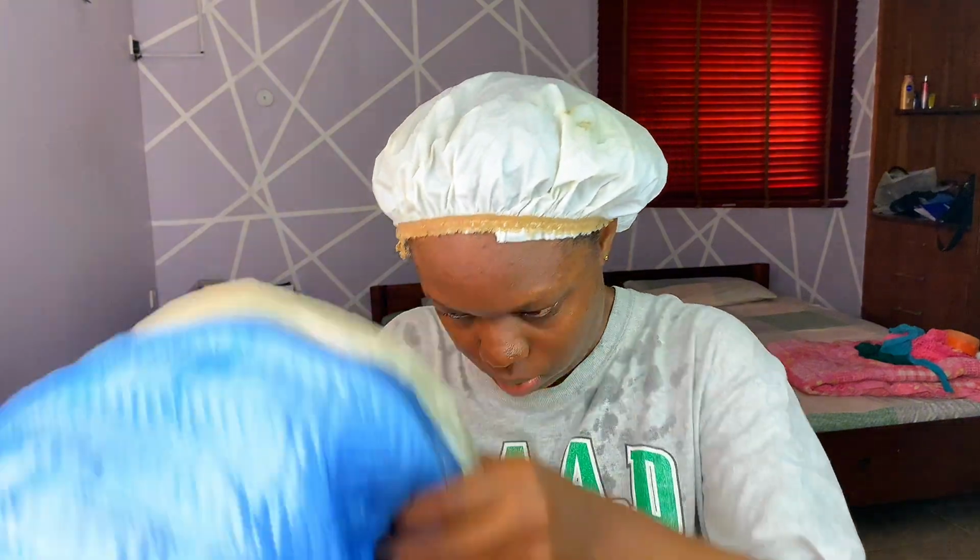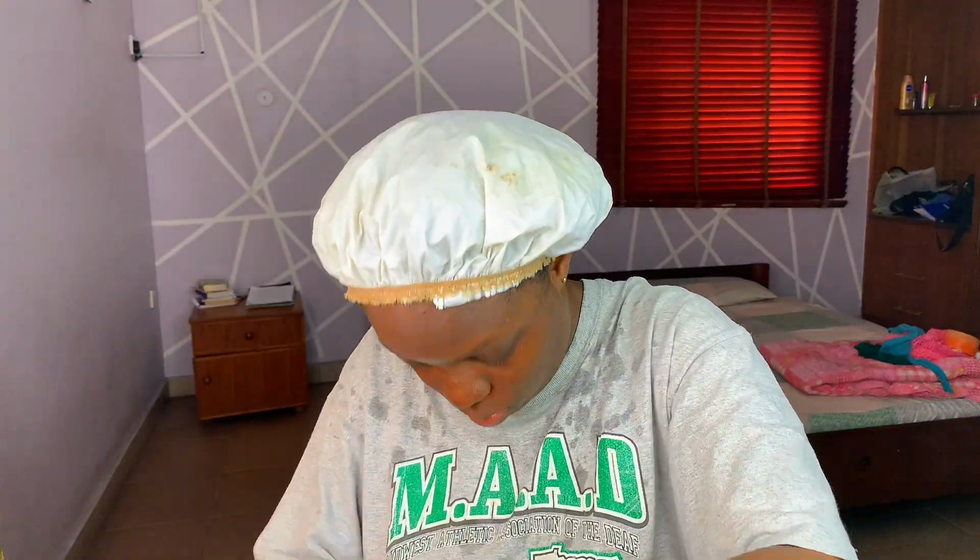So I make sure that the whole hair gets the conditioner on my scalp. As you can see, the way I'm applying it, I'm applying it directly on my scalp and on my ends. Like I mentioned, your scalp and your ends are very, very essential. So now I'm basically just adding my shower cap and I'm putting in my heat cap.